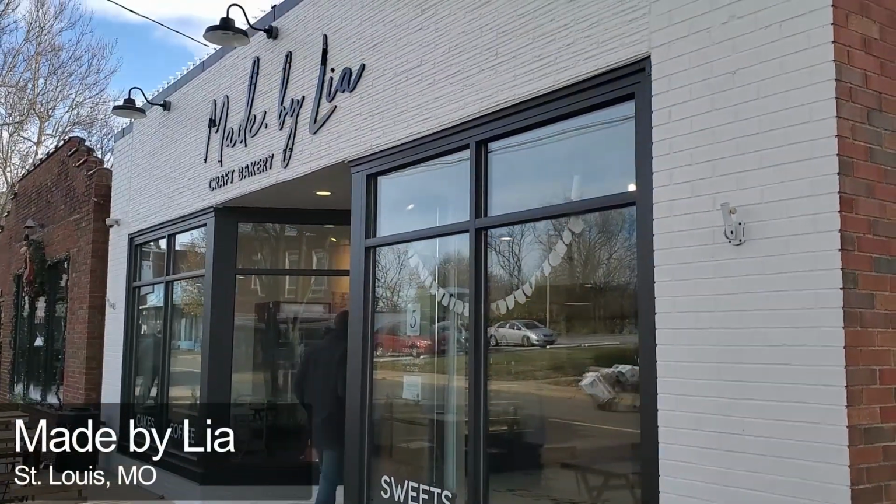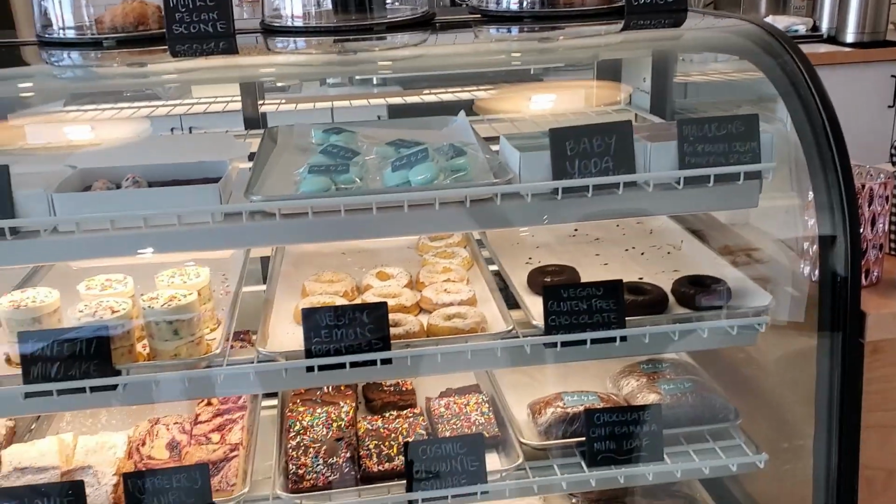So we are back on the cupcake tour, and things are getting a bit urgent because we just picked up our marriage license, so we should probably figure out some sort of wedding cake. So excited! So the next place we've gone to is Made by Leah's. Super nice looking place. Super cute. Very cute. Much cuter than I expected.